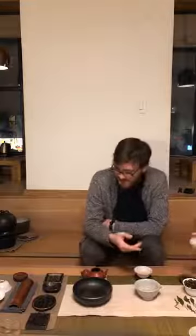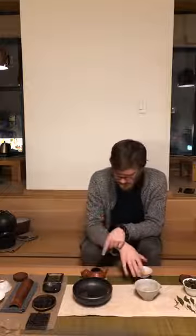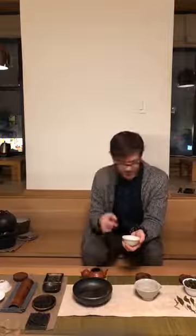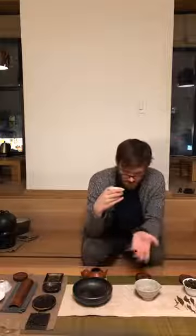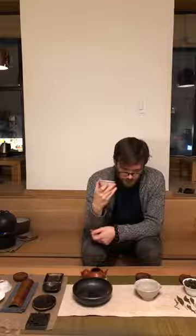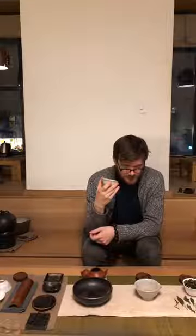And the funny thing is that there's more tea in there. As small as these look, they're actually pretty big. I think this has greater volume than that one easily, but it doesn't really look that way for some reason. Oh, this one's great.